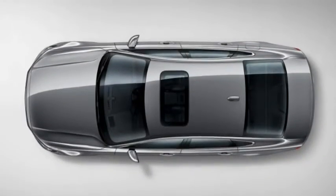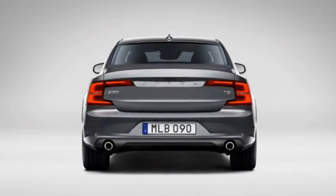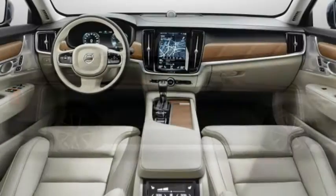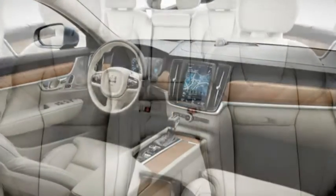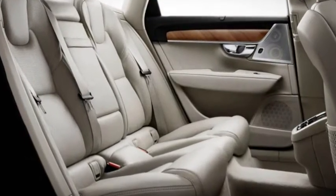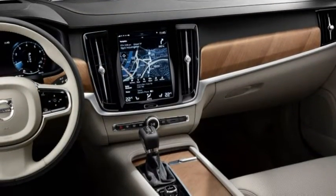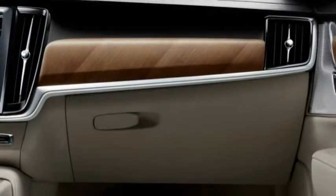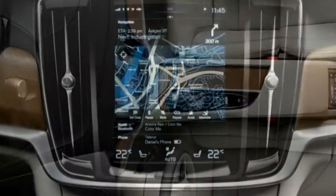This S90 luxury sedan is the second new product of the Geely era. The S90 is designed to do battle in the mid-size luxury car class, in which the strongest players are the BMW 5 Series and the Mercedes-Benz E-Class, both of which are new for 2017. Other competitors in order of sales for calendar year 2015 are the Hyundai Genesis, Lexus GS, Audi A6, Cadillac CTS, Jaguar XF, Infiniti Q70, and Acura RLX.